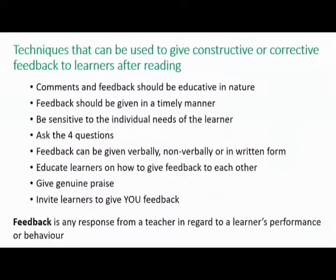Then there are specific techniques that can be used to give constructive or corrective feedback to learners after they have read. You should be able to name the technique, but also describe the technique. So if we say feedback should be given in a timely manner, what is meant by that? For instance, that feedback should be given immediately after reading has taken place so that you can discuss it at that moment and not later when the child has already forgotten what they've read or what happened.